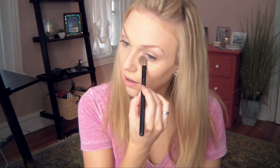And this is the last step. So that didn't really take that long. It took a little longer because I like to explain the steps and go into a little bit more detail. If I were just doing this for myself, I'd be like, you know what I mean? So that is my updated foundation routine.